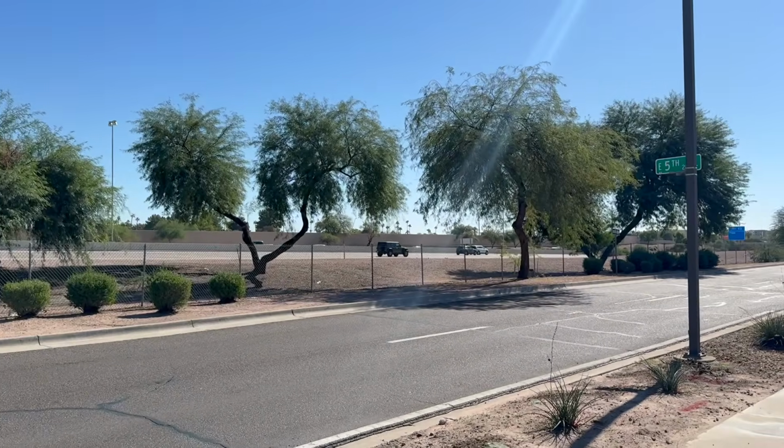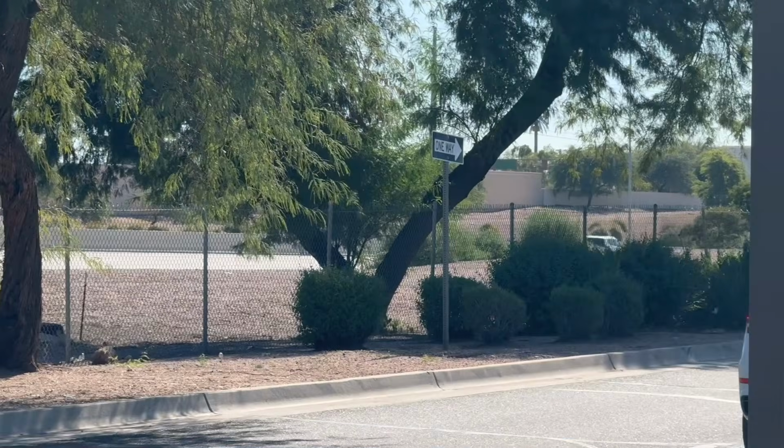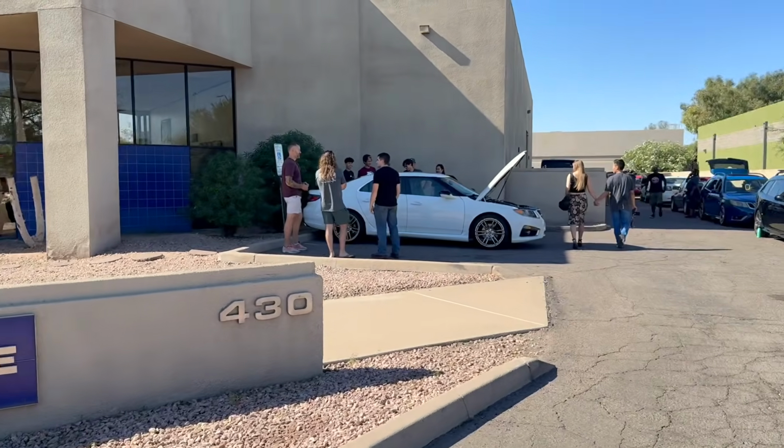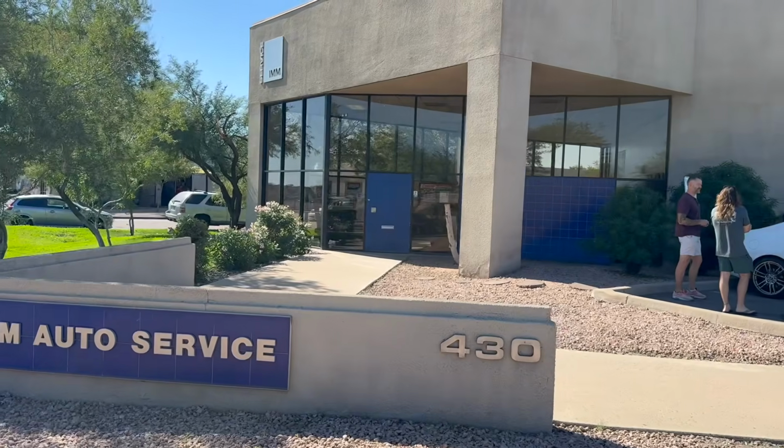Whoa, there goes a V12. Lambo. Okay, that was pretty crazy. The mic probably didn't pick that up, but Aventador SVJ.